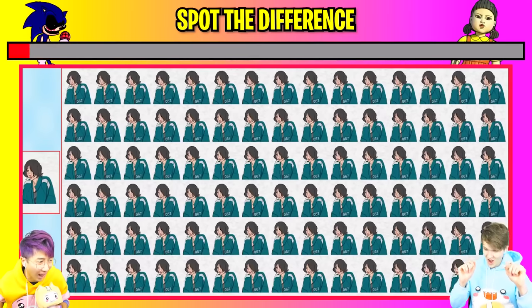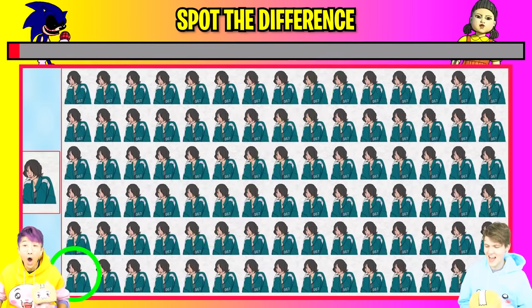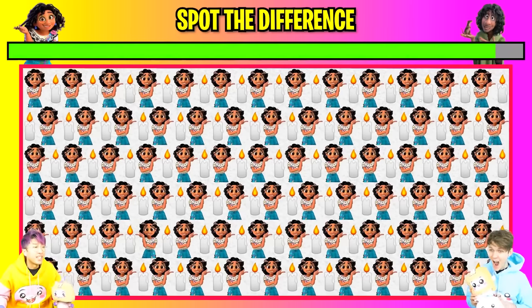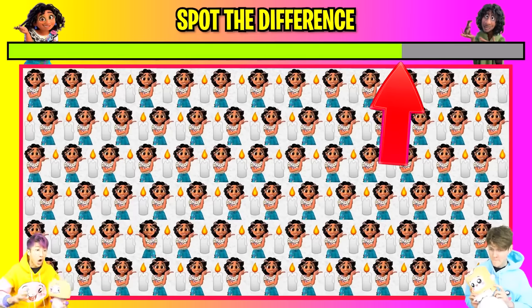Oh! Wow, you found it with barely any time left. Literally the last one I looked at, she's missing the number. Today we're seeing if we can beat the spot the difference in Kanto game. Wait, we gotta spot the difference here, guys. That was Mirable and the magic candle, guys. And you can see the timer's already going.